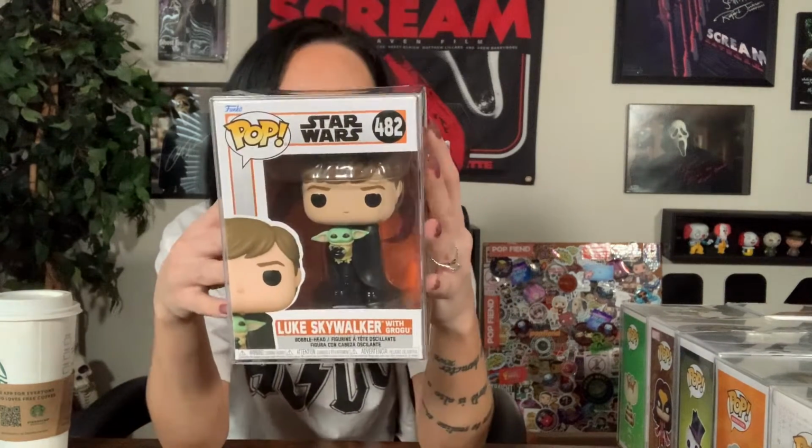All right, up next we got Luke Skywalker with Grogu. All right, this is from The Mandalorian.